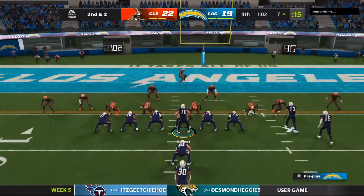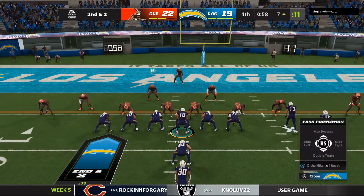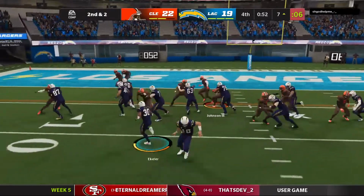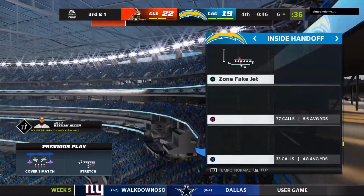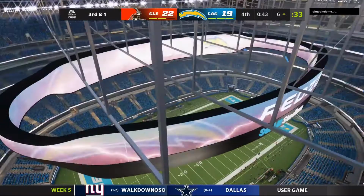8 yards the tally on that first down run. Here's 2nd and 2. Ekeler, they run left side, and he'll be stopped just outside the 5 at the 6. Only a yard on the pickup, so a good situation on 2nd and 2. It's now 3rd and 1.